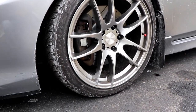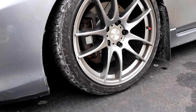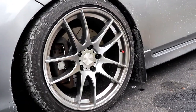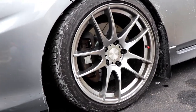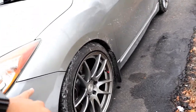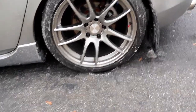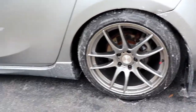Avid One AB32 wheels. They're basically Work replicas on Federal 595 tires. We're running 225/40. They're 18-inch wheels, 18 by 8.5, offset plus 35. Not bad. We're lowered on BC coilovers. We got 7K spring rates in the front, 7Ks in the rear. We got Focus RS springs in the rear, thanks to my buddy Jamar. Got slotted and drilled rotors with ceramic brake pads.